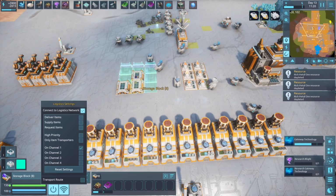Crystals and plates. Okay, you should run. You should request everything. You then need to be set to only item transporters and store all your stuff here. And then we can copy and paste all those. Also means that these I should set up for visual, green circuits, negative.